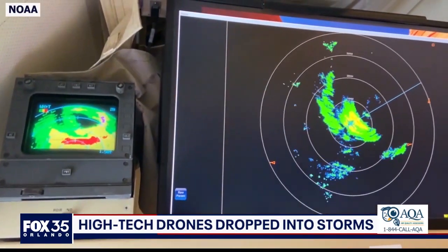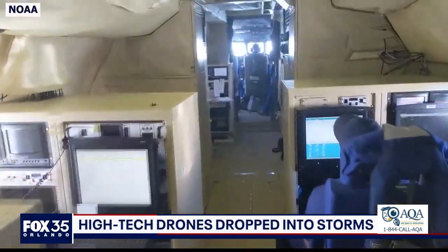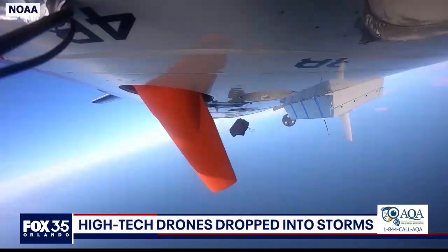That information is invaluable to forecasters when a storm threatens. As the technology evolves, it only helps our mission. And our mission, again, is just to help protect life and property.